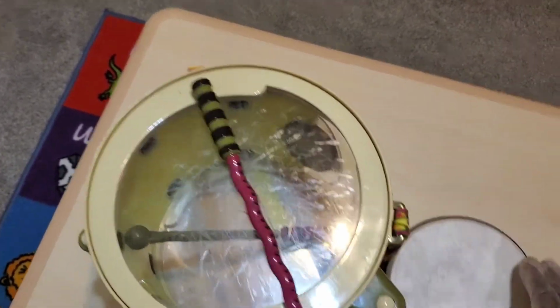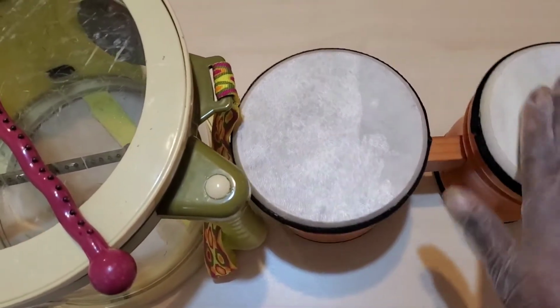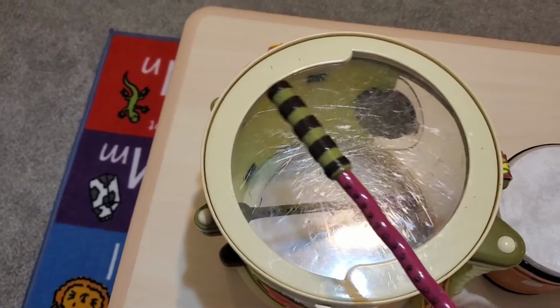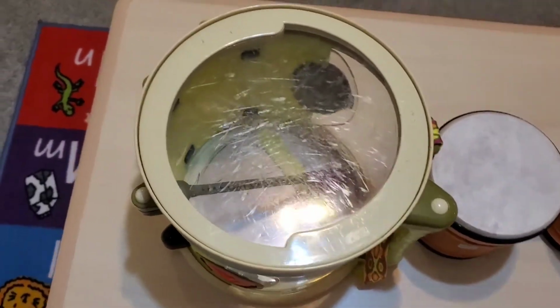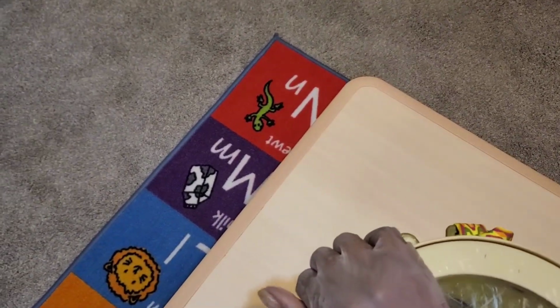So they are kind of very similar instruments. This is a very traditional instrument as well. The kids love to just play it, and the drum with the drumsticks. You can tell this has been played a lot of times. Look at that. Look at all the scratches. But they do last a while, and that's one thing I really like about them. This drum has 2 sticks.